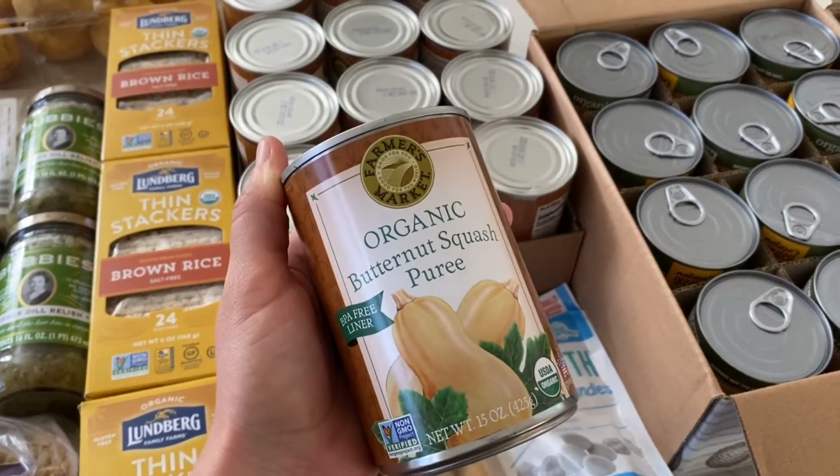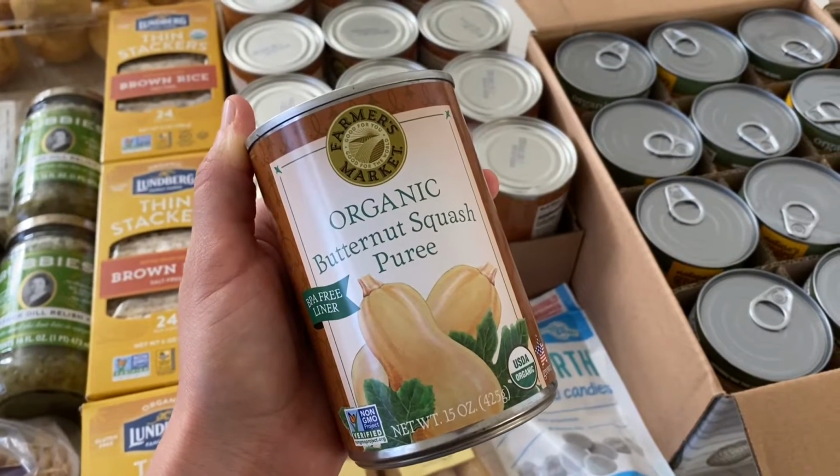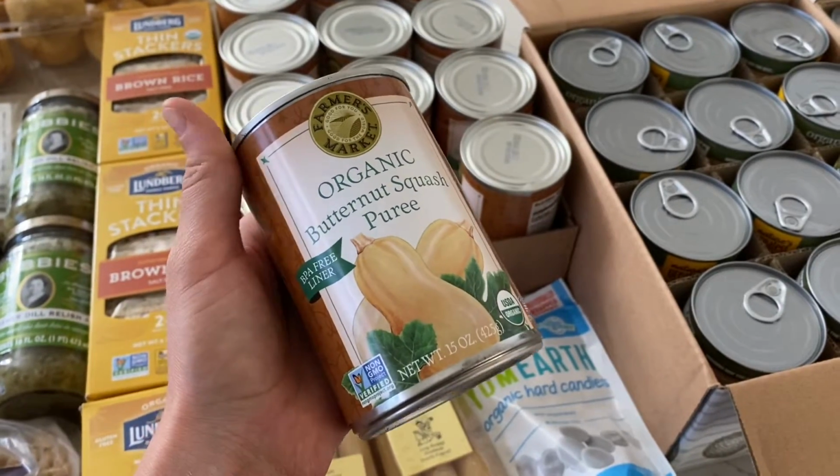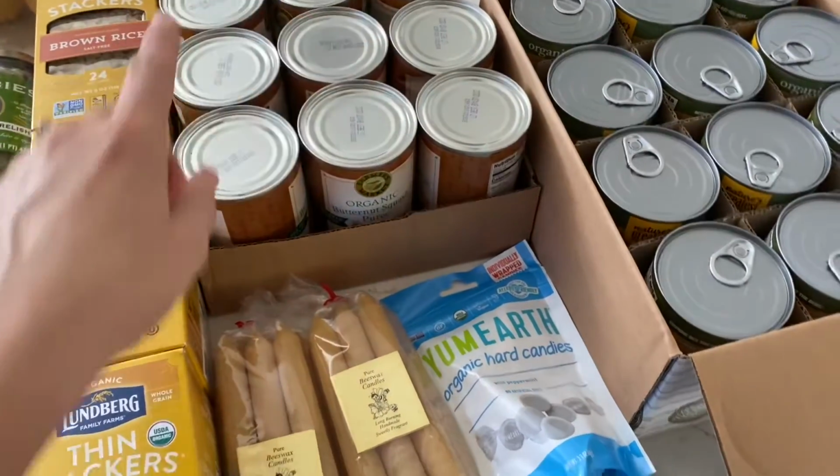Okay, another thing that I like to stock up on for the pantry is canned pumpkin. I could not get it in my Azure order this month, and so I got the butternut squash. Great replacement for canned pumpkin and a really great price on Azure.